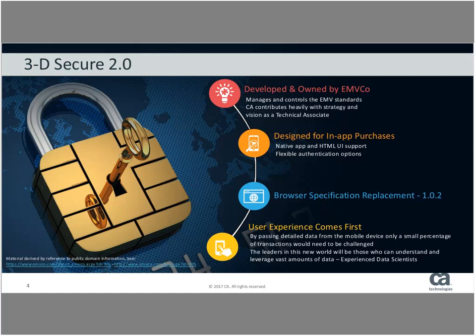The newer protocol is now developed and owned by EMVCo. I believe they started working on that a few years back. But the great part here is EMVCo has a technical associates program, and most of the vendors, CA included, both from the banking side and the merchant side, are all technical associates to EMVCo.